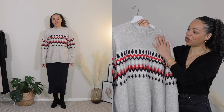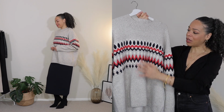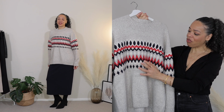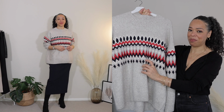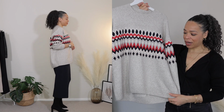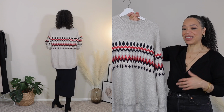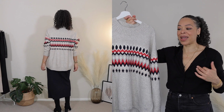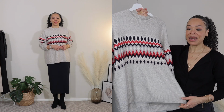So you have this beautiful oatmeal shade at the base of the jumper, then you have navy blue, you have red, you have gray, and there is a little bit of a pink shade right here at the bottom. The length of this jumper is perfect for those of us who like to layer or to wear this with a midi skirt, a midi dress, with faux leather leggings.